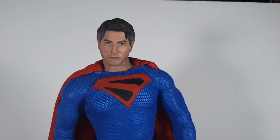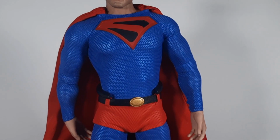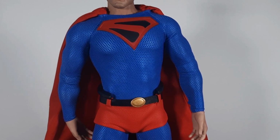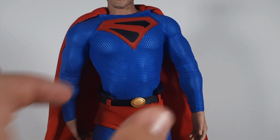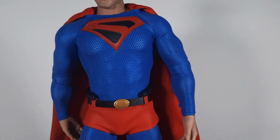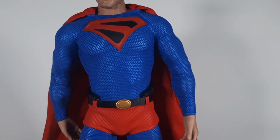Now, when we get to the body, it's a bit of a different story, because he is big. He's really big. I think he's considerably bigger than he was supposed to be. SooSoo Toys makes some heavy bodies, and I'm not quite sure why. If you have the Boss Man 1.0 or 2.0, the 2.0 is very heavy. I don't know if they're putting weights in there, but it's heavy.